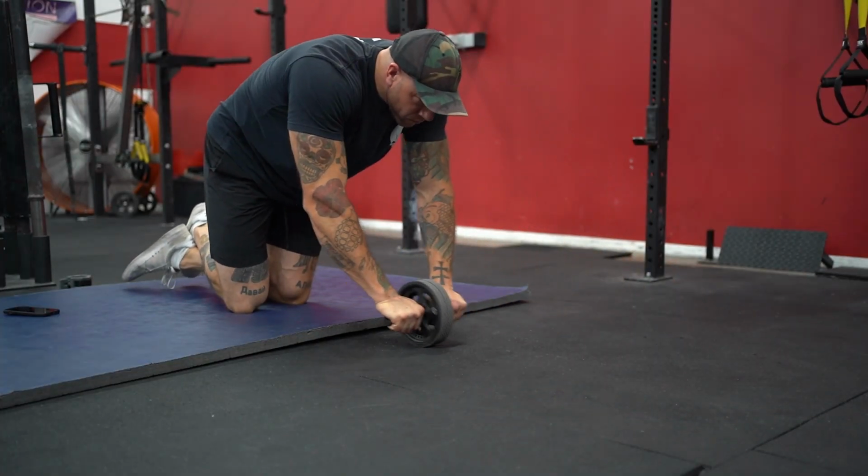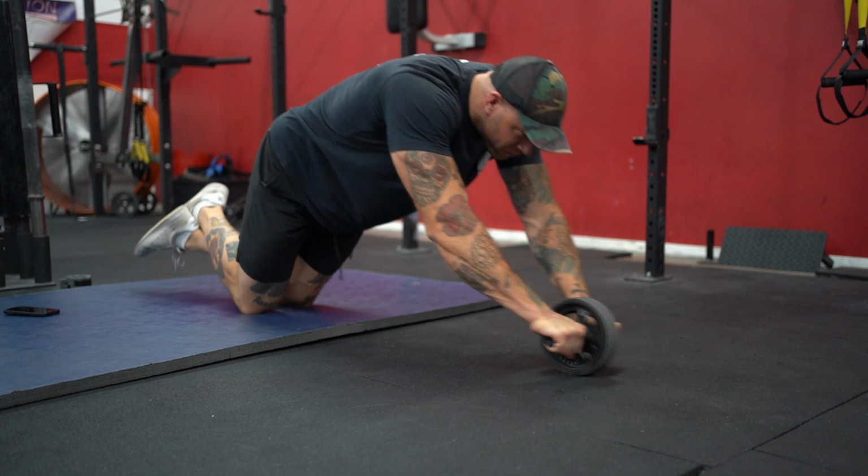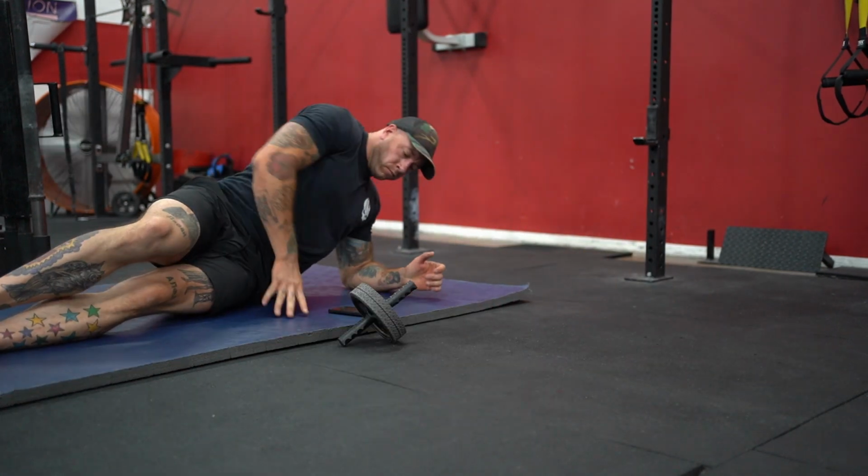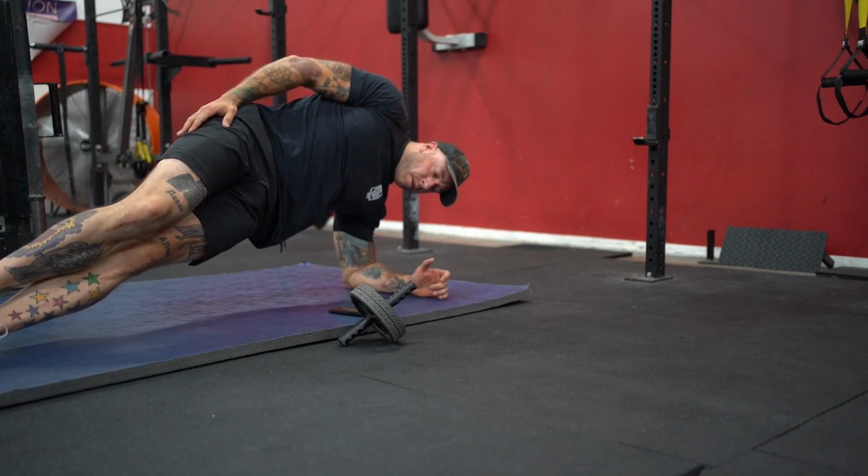Lastly, I finished up with a superset of 10 ab wheel rollouts and 20-second side planks. I've been using the ab wheel a lot and it's getting really easy, so I'll likely switch to weighted planks soon for my abdominal work.